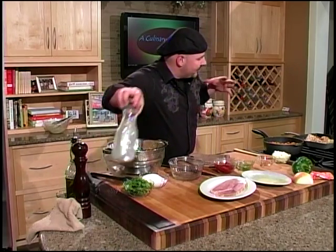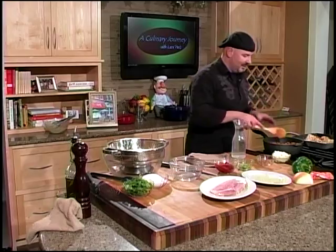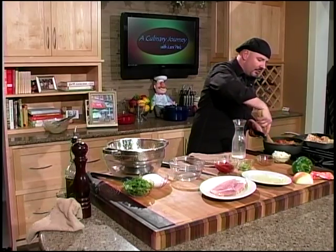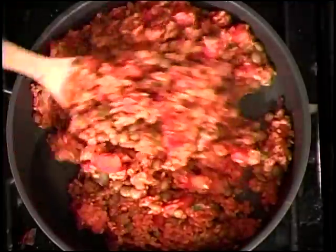Now, the difference with risotto, we put in water a little bit at a time, or stock. And by doing that, we get this nice fluffy rice, a creamy rice. Here, we don't have to do that. Now we're just toasting it. And part of the best part about this, and this is a tradition there, is the crunchy rice that's on the bottom. And we're going to let this get a little bit of crunchiness to it, too.